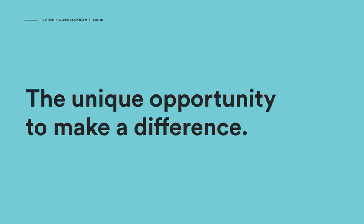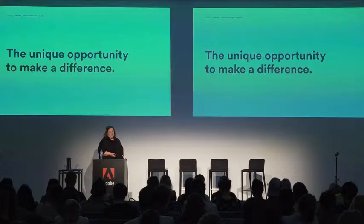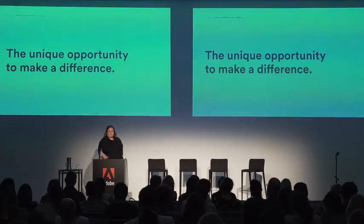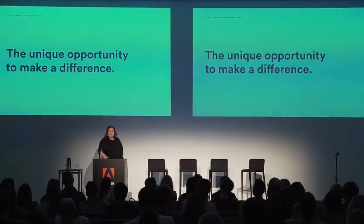And my final point is around the idea that UX is a very unique role. It's a role where you can actually meet the people that you're helping, and you can actually create change, and you can actually see that change afterwards and continue to improve it. I don't think there's many roles where you can actually do that.